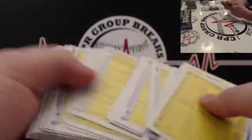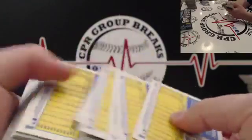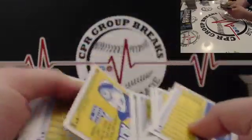Insert. Thought we got lucky. That's an insert. And last little check here. Insert.